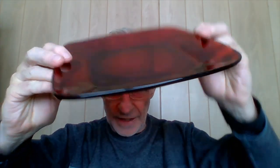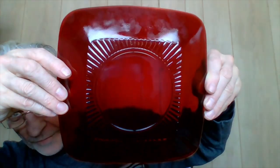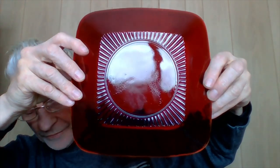So I'm going to start to show you. The first pattern is the squared pattern from the offering. The pattern is called Charm, and it is a squared pattern with simple lines. The corners are rounded, and on the underside, just one foot motif there that looks like a square sun with the sunshine, all the rays going from the center sun to the outside. This plate measures 8 1/4 inches in diameter.